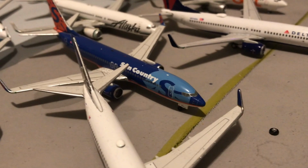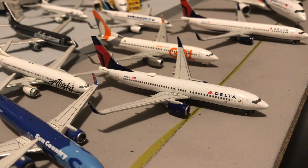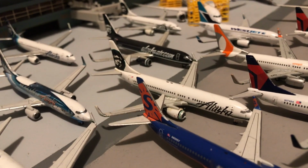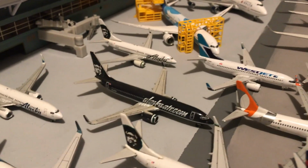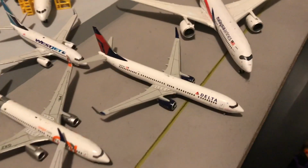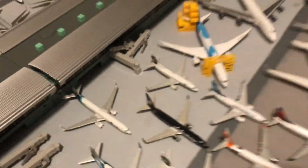Sun Country 737-8 with another wheel on the corner of the screen there. Ooh, am I actually zoomed in? I'm kind of zoomed in a little close. 737-900, 800, my bad, I was looking at the other one. Delta, we then have 737-8 Alaska, 737-900 Alaska, AlaskaAir.com, 737-8 Gold, 737-8. We then have Delta 737-900, WestJet 737, and 737-700. And that is not all of it, because that's just the table.